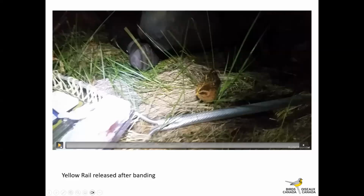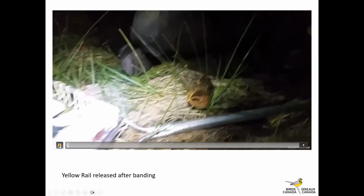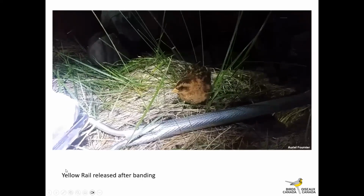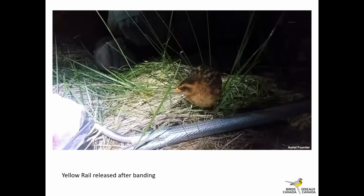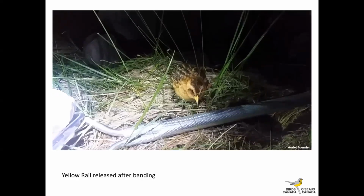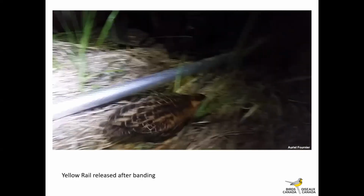So here is a yellow rail being released. He's got a nice shiny piece of jewelry on, just shaking it off. But a really brown, streaky little rail, nice little yellow bill. And then they just kind of walk away.